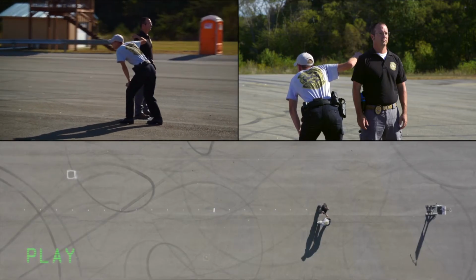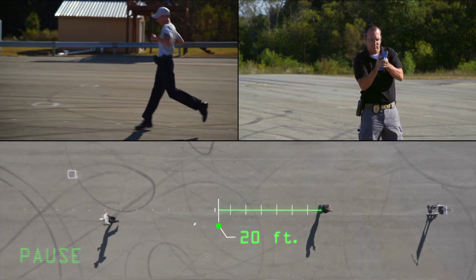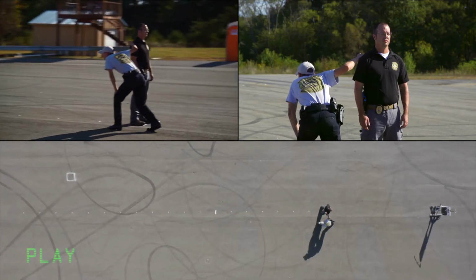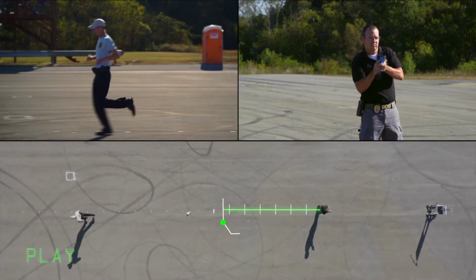So as stated before, this drill is set up to really pick apart each individual shooter's skills and ability. I've been a firearms instructor for almost 10 years now, and as you can see here with Harris as my runner, I can get out of the holster fairly quick and get on target fairly quick.